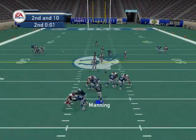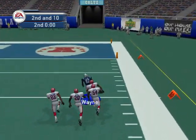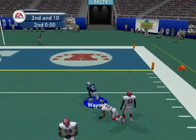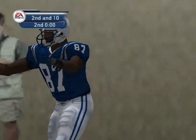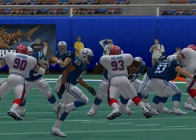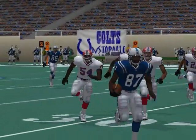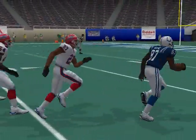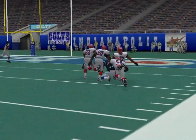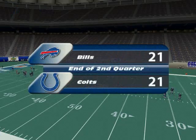James in the backfield. Quick drop. Throws right. Complete. Irvin makes the stop at the 8. Let's take another look at that deep pass. At halftime, Indianapolis 21, Buffalo 21.